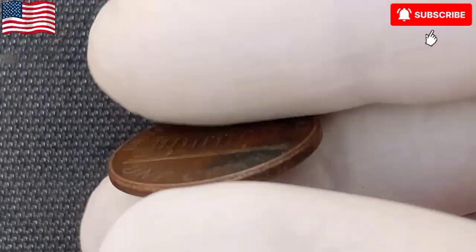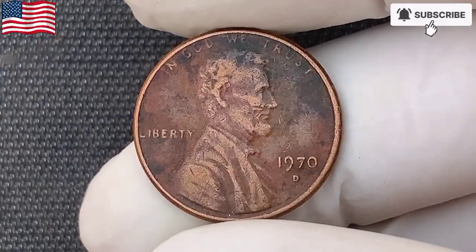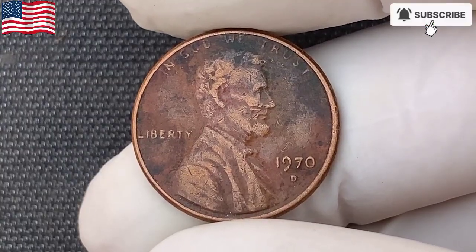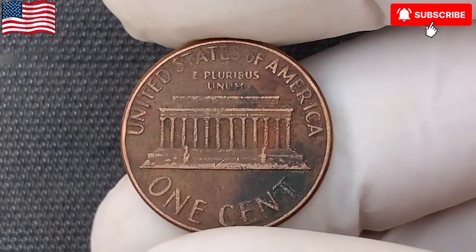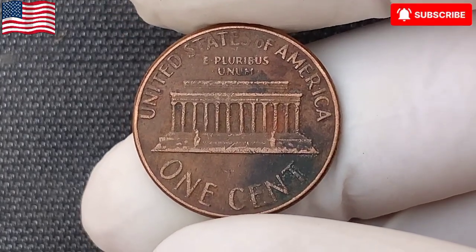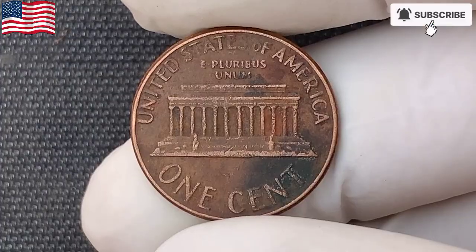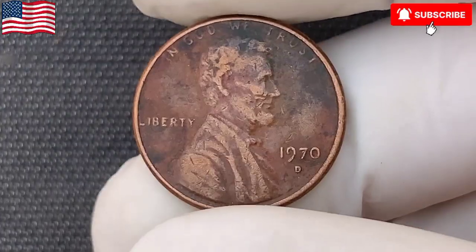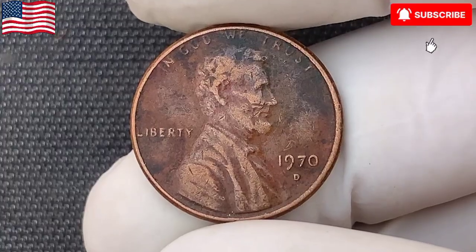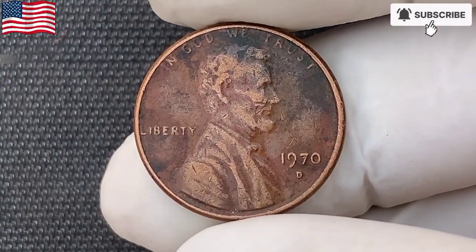This natural attrition makes well-preserved examples highly sought after by collectors, especially those graded as uncirculated or proof quality. Collectors also pay close attention to subtle details like mint marks and any unusual characteristics or errors during the minting process. Some 1970D pennies exhibit rare die variations, such as double dies or slight differences in the placement and size of the mint mark, which can add a significant premium to the coin's value.